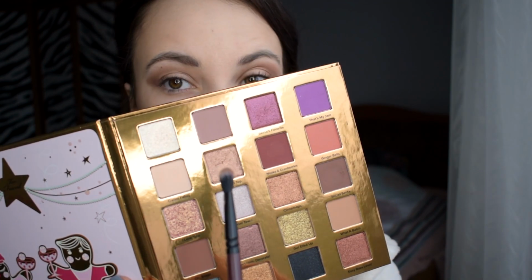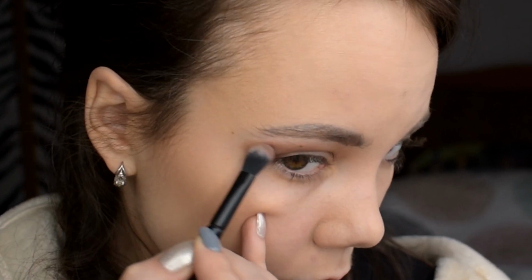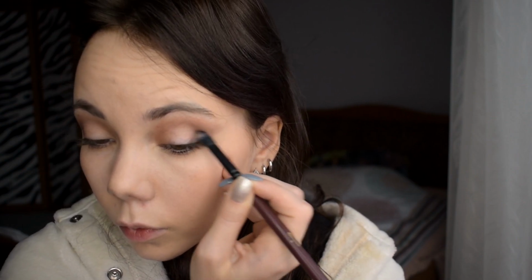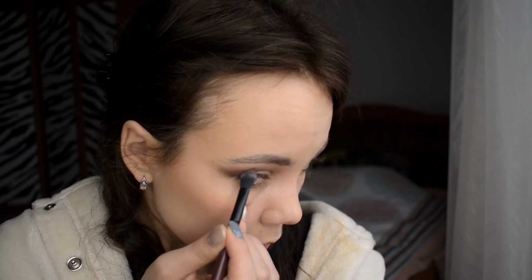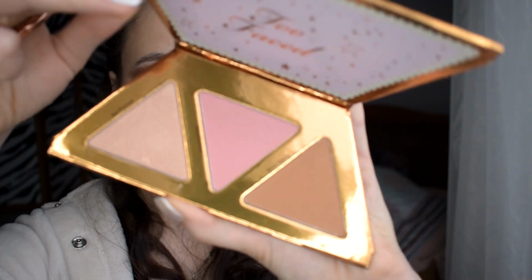Then I'm using shimmer eyeshadow. It's soft, a little bit pinky, just a little bit. And I put it to blend everything. And then I'm using this beautiful black, a bit shimmery black eyeshadow, inside my outer eye corner. I also blended a little bit inside my crease, and then I'm using highlighter from the same limited edition.